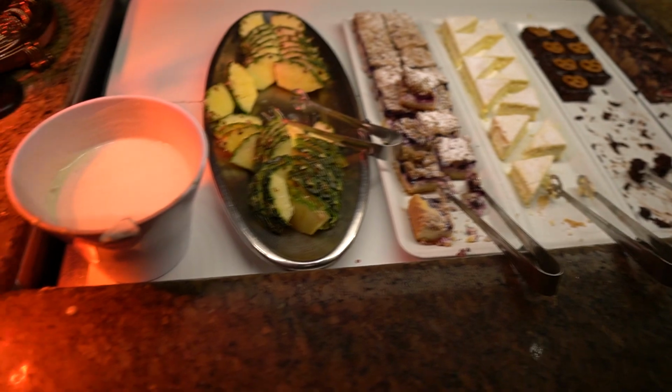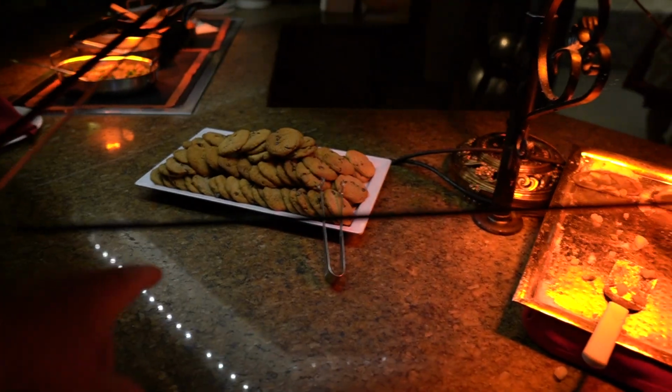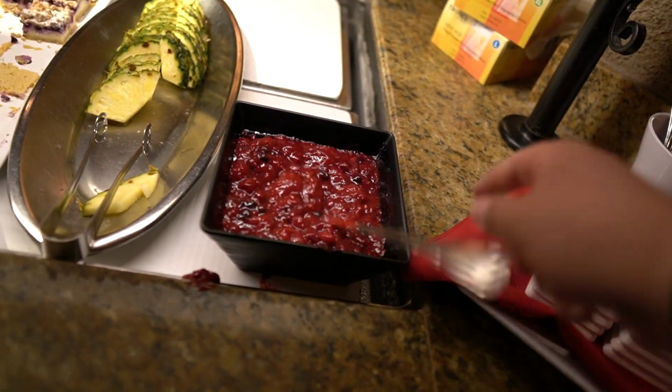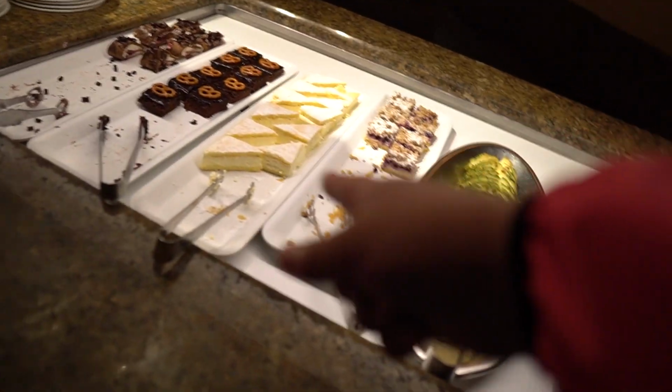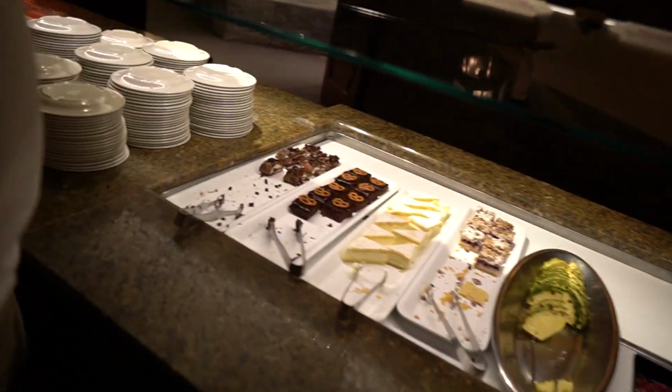You have pineapple. And then of course you do have, not very much right now, the apple strudel. Oh, and the cookies. Who likes the cookies? Over here they also have a berry compote, so if you want to put this on top of something, that'd probably be good on the cheesecake. I bet that's what it's for, maybe. But very cool. Or the black forest cake.